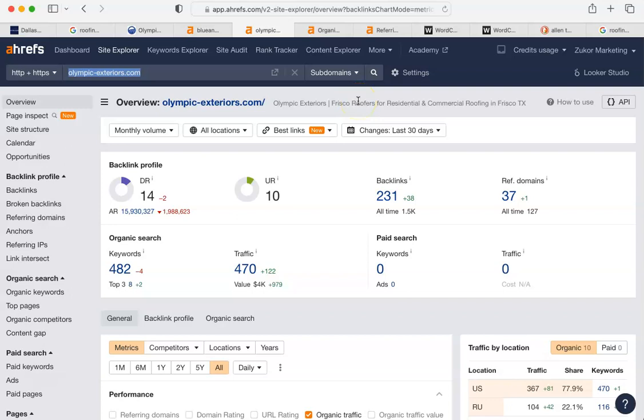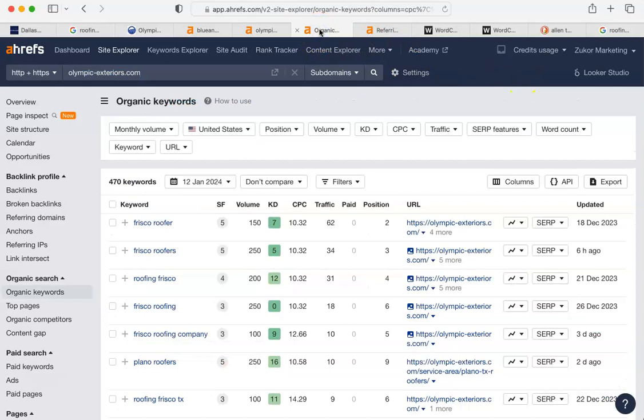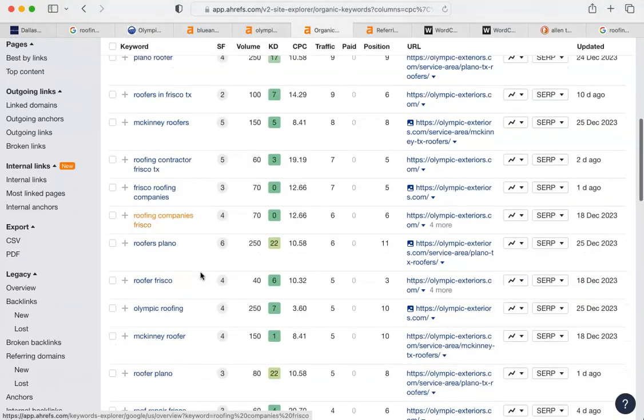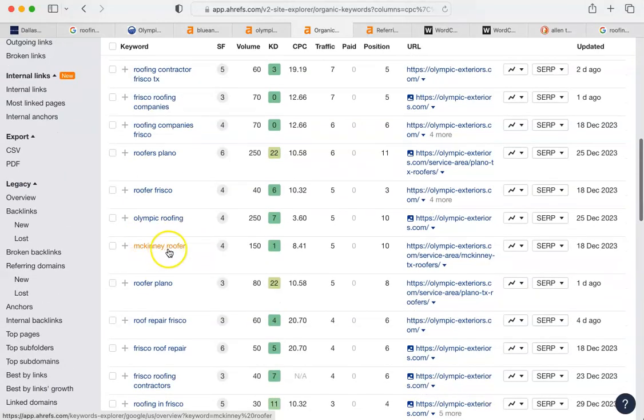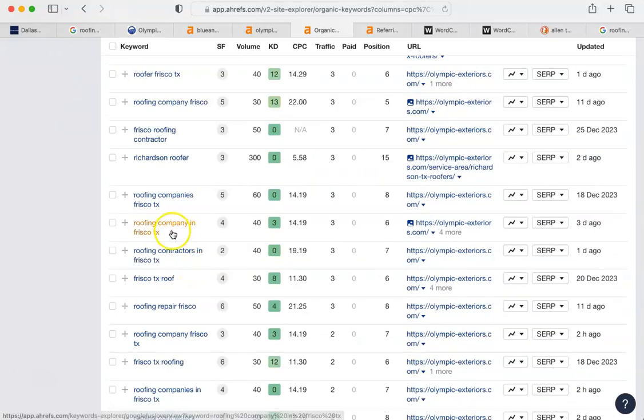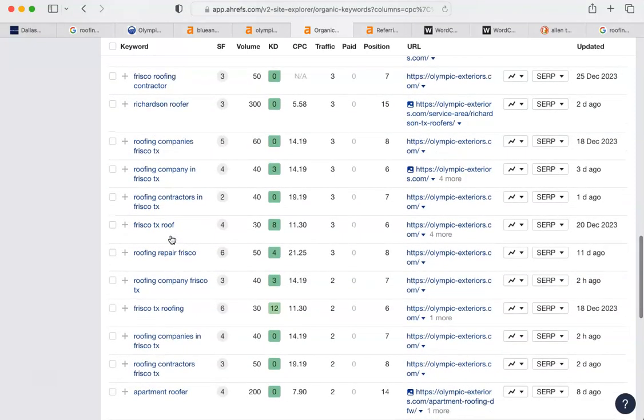The more keywords, the more that Google thinks you are a legitimate business. Because people are going to type in, I'm going to show you here. This is the same tool. These are the organic keywords that people actually type in when they're looking for roofers in your area. They use names often, obviously, but they're going to type in roofing company in, well, Frisco, Texas, I guess. Frisco roof. Now, there are going to be a lot of different variations. Roofing companies, roofing company, roofer, roofing, roofs, roof contractor, all those sorts of things.